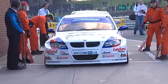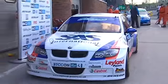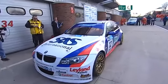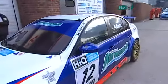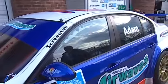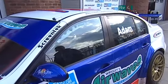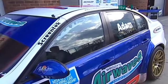Three different teams winning today, two victories for BMW, one for Vauxhall, and a win on his first weekend in the championship for Jonathan Adam. And after Rob Collard's success earlier, another victory for this new team as well. And what a day they've had to celebrate. Jason Plato is also just making his way into Parc Fermé here. We'll grab a word with him.